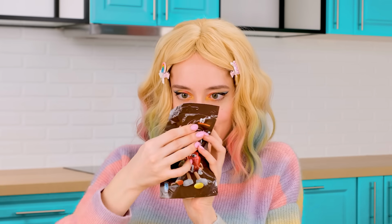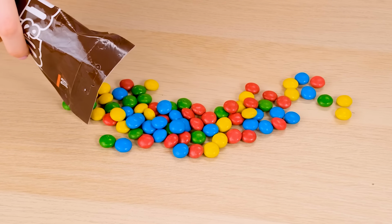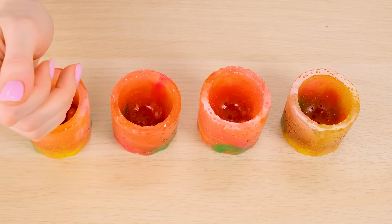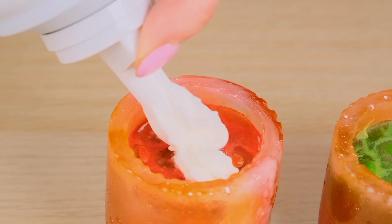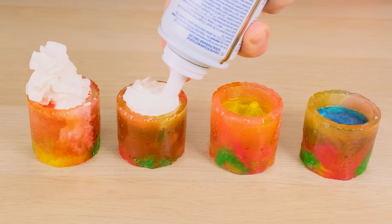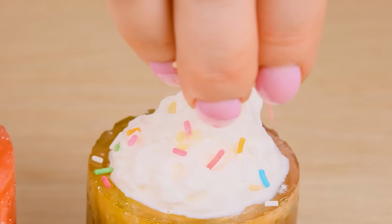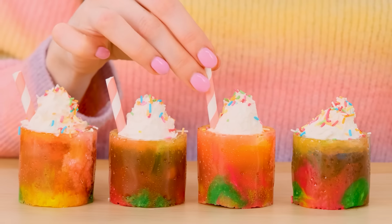Now I'll take M&Ms. And of course, sort them by color. It'll be even more beautiful this way. How delicious it is! I'll add M&Ms to the drink and of course fill it with Sprite. What a delicious cocktail! It'll be even tastier with cream. It's very cool. With sprinkles, it's going to be delicious. And beautiful. And tiny straws.